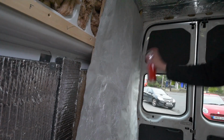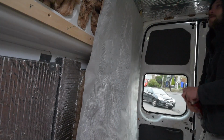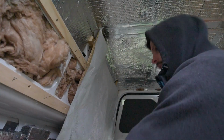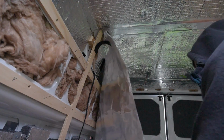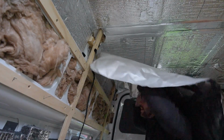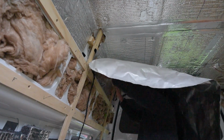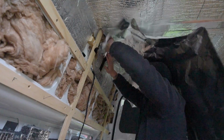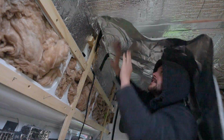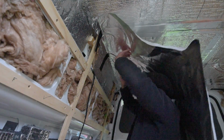It's going out like bloody silly string. Probably way too much, but who cares? Right, let's try and get this on without covering myself in it. Right, I managed to get underneath successfully. Proper sticky. I thought it'd be crap, being honest.